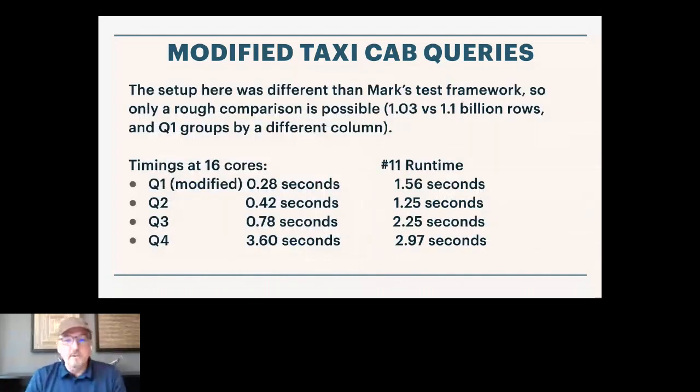So we can do just a very rough comparison with what Mark has posted on his sites, but the time is at 16 cores. It shows strong performance. I grabbed just the timings for the number 11 slot on there, and so it appears to be somewhere in the top 10. But again, not an apples to apples comparison. But it does seem to have good performance across these use cases.